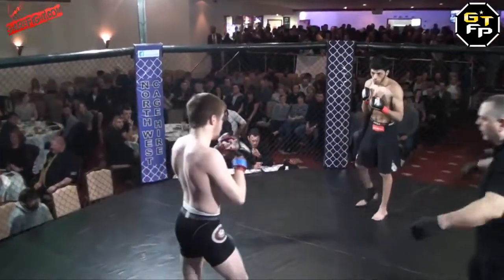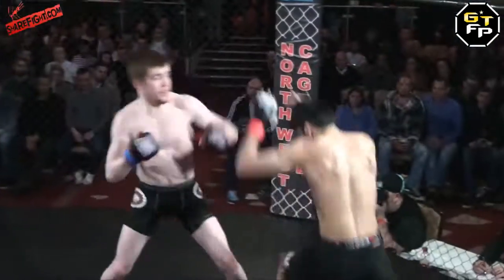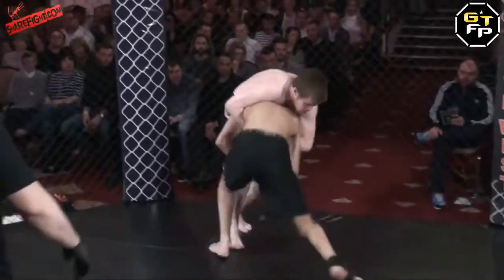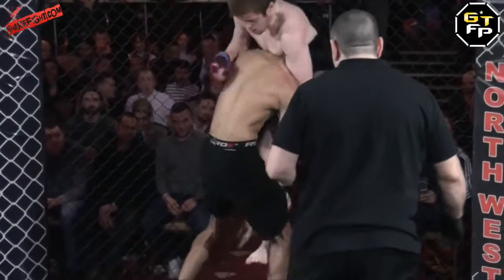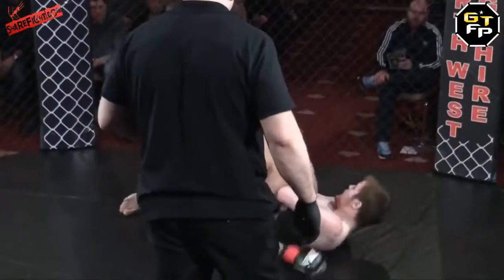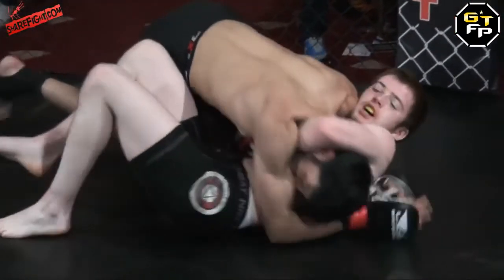Here we go. Referee restarts the fight. Again looking for the hard right is Afridi. Shoots for the double again. Guillotine attempt for Casey possibly. Can Afridi finish? Perfect slam to get his way out of the guillotine. Did exactly the right thing, slam to the opposite side control.